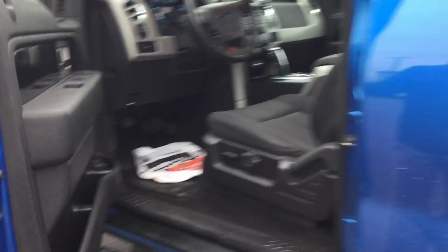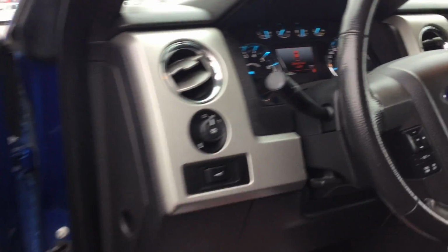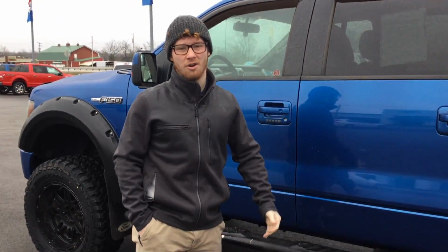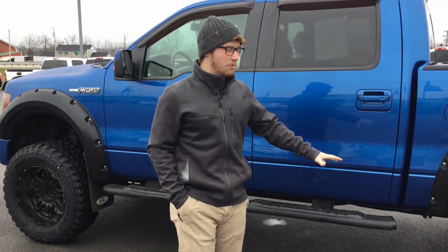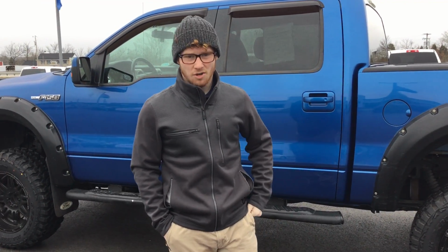But then up here, just so you guys can see the interior of the vehicle, sharp, pretty clean. Just a 2011 F-150, 60,000 miles, and I'd hate for you guys to miss out on this great value of a vehicle, especially if you're not looking to put the extra $2,000, $2,500 into upgrading the vehicle with the lift kit, tires, and so on and so forth.